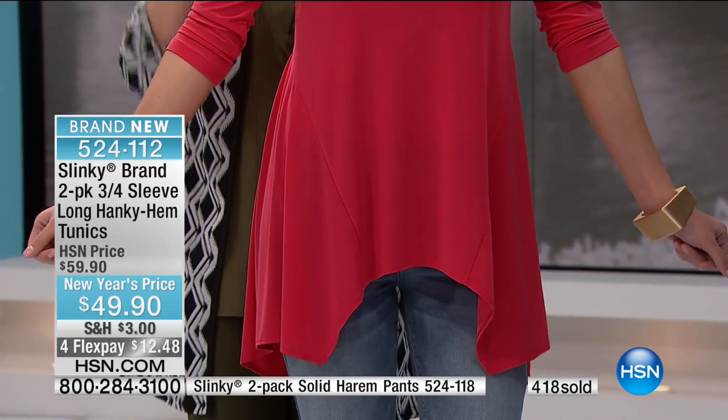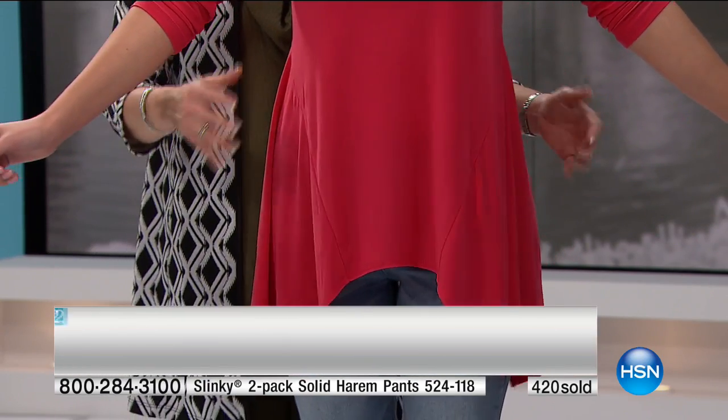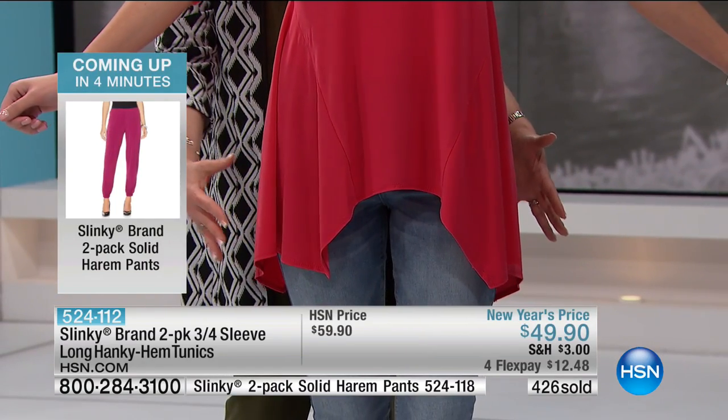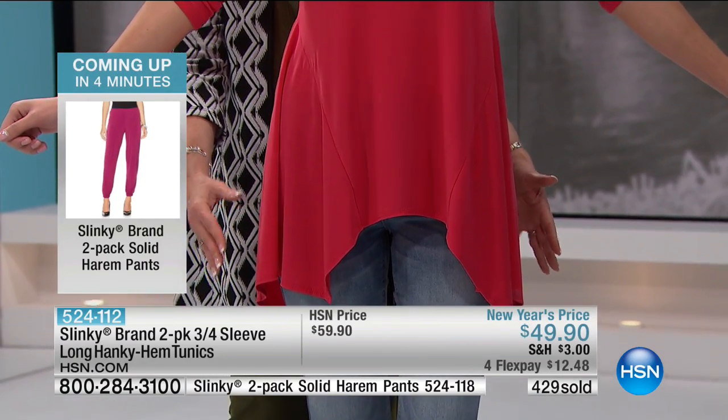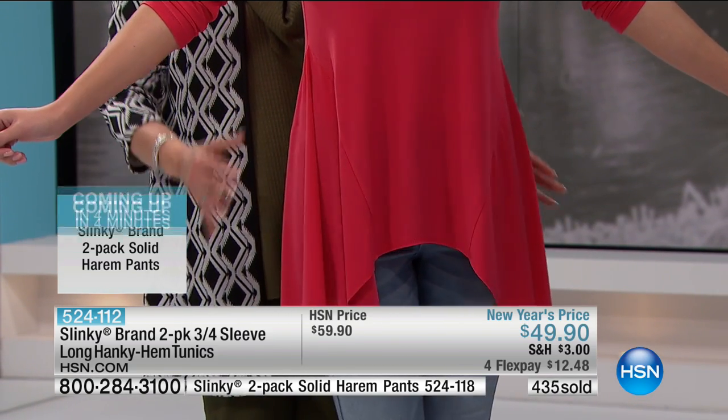Bobby, can we give the length from center? Absolutely, 30 inches. 29. Okay, so it's 29 inches in center front, and then it goes at least another 5 to 6 inches in length on the side. So you're really getting unbelievable coverage.